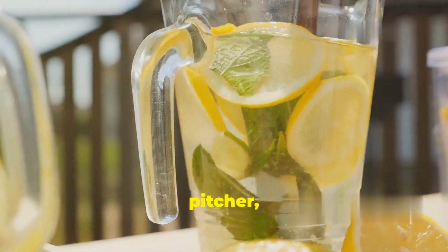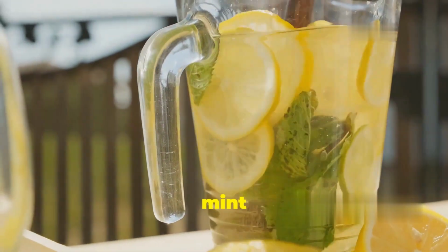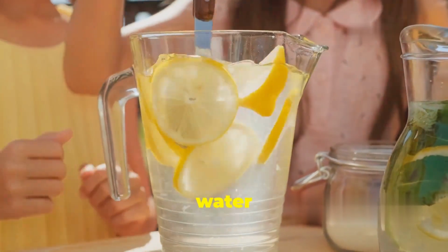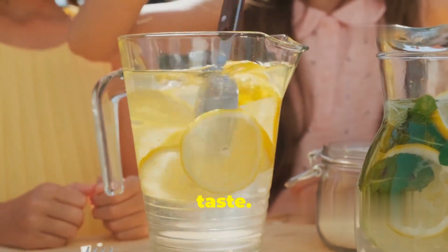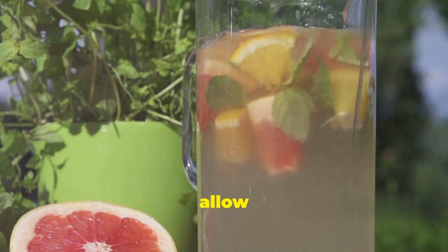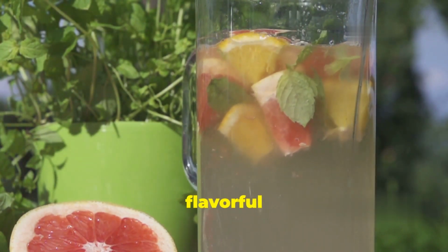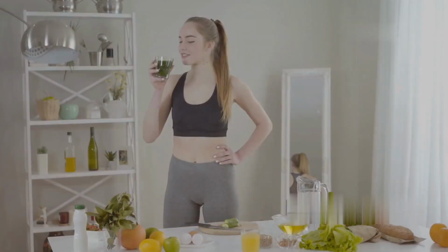In a large pitcher, combine the lemon slices, grated ginger, cucumber rounds, and mint leaves. Make sure everything is well mixed. Fill the pitcher with water and stir well. You can use filtered or spring water for the best taste. Let the mixture sit in the refrigerator for at least 2 hours to allow the flavors to infuse. The longer it sits, the more flavorful it will become. Enjoy your refreshing detox drink.